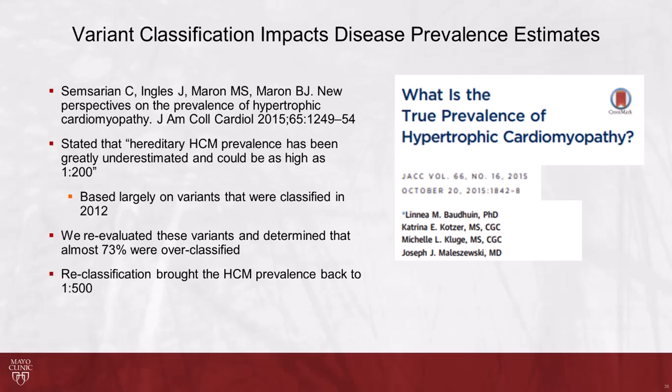And there was a paper that we think did this, and we wrote an editorial, a letter to the editor, about this. And this was from a 2015 paper where they stated that hereditary hypertrophic cardiomyopathy prevalence has been greatly underestimated and could be as high as 1 in 200. And up until that time, it's been long thought that the prevalence was 1 in 500. They based this mainly on some genetic variants that had been classified in 2012 as likely pathogenic or pathogenic. Well, we were really curious about this because now it was 2015, 3 years later.